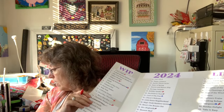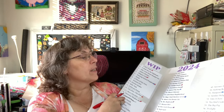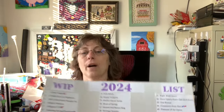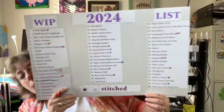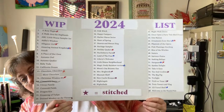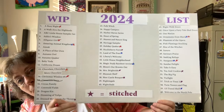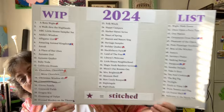And Steel City Retreat piece. I don't even see that on here. Oh, that's because somewhere while I was looking at this, it marked off, so I'm not sure where I was. But all of those stars show that we worked on stuff, so we've been working on stuff. It's not like we haven't been. So that's where we've made it to.